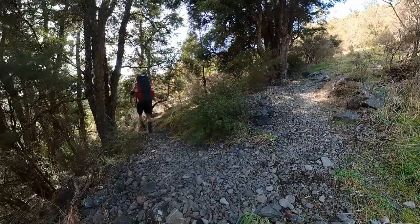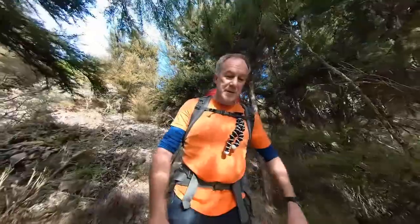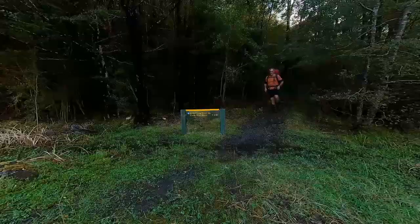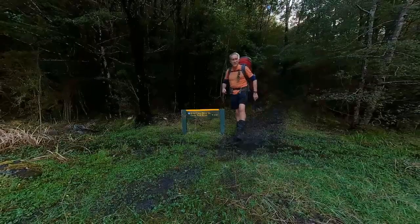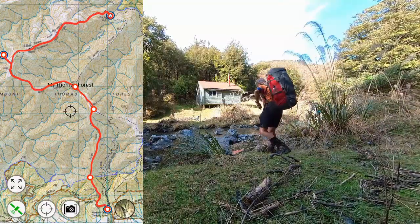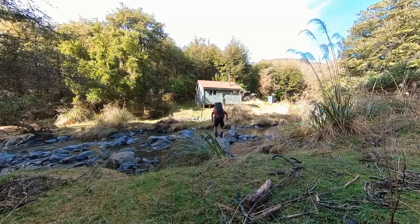As you get closer to Pinchgut Hut, the track actually drops off the ridge, so that's about when there's about 350 metres vertical to go. It turns off to the, I guess, the north, or as you're coming down, out to your left off the ridge, and drops down towards the hut.